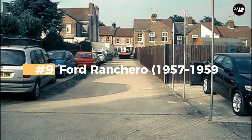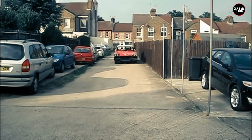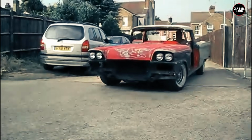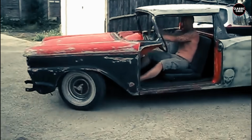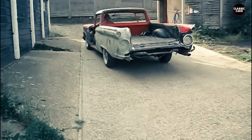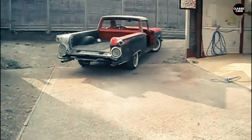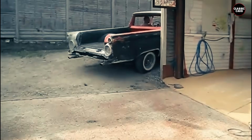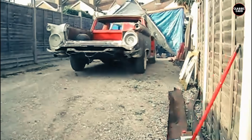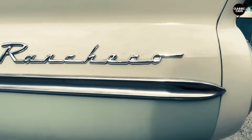9. Ford Ranchero, 1957 to 1959. The 1957 Ford Ranchero was a bold experiment, the first attempt by an American automaker to blend the functionality of a pickup truck with the styling of a car. As the first-generation model, it was a groundbreaking idea, but it also suffered from serious design flaws that would later tarnish its reputation. Ford's decision to combine a car's passenger compartment with the bed of a truck created an interesting hybrid, but the engineering left much to be desired.